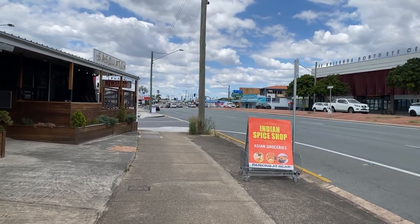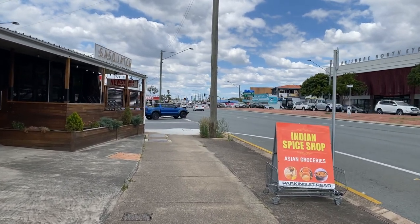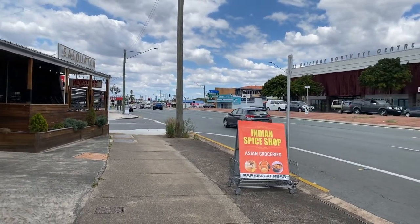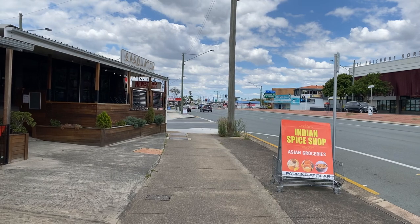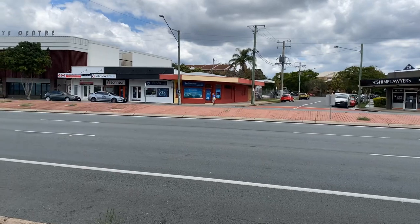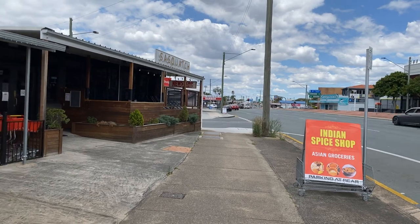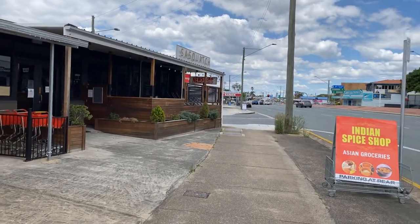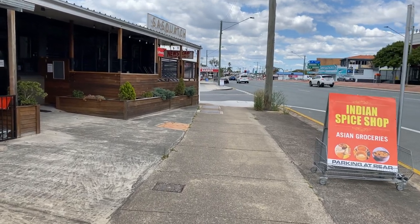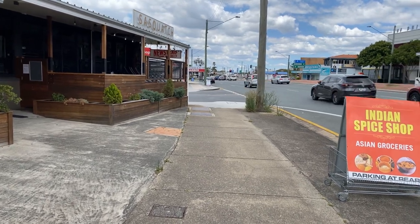Hello, it is the 2nd of November 2020. It is a Monday. Monday morning, it's about 28 degrees. And we're in Chermside, suburb of Chermside. Chermside's a major suburb of the city of Brisbane, Queensland, Australia. And this suburb, Chermside, is situated just 9 kilometres north of Brisbane CBD.